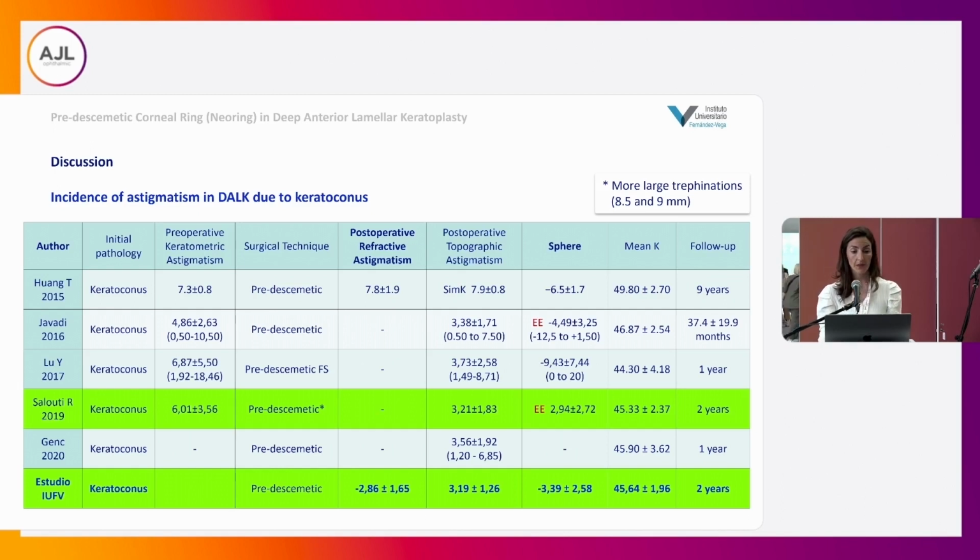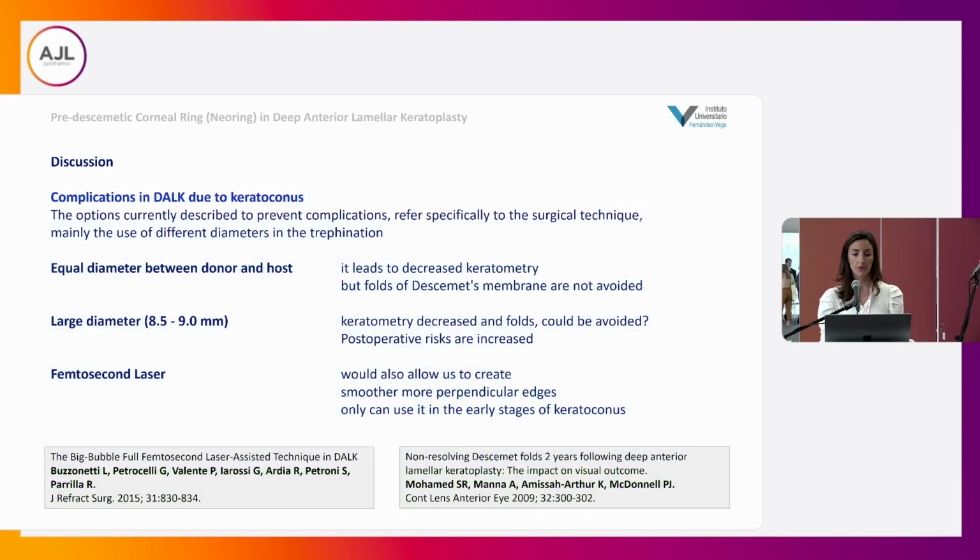And that's important because nowadays the options currently described to prevent complications in patients with DALK due to keratoconus refer specifically to the surgical technique, mainly the use of different diameters in the trephination. If you use an equal diameter between the donor and the host, it leads to decreased keratometry, but faults of the cement membrane are not avoided. But if we use a large diameter of 8.5 or 9 millimeters, both could be avoided, but the postoperative risks are increased. Also, the femtosecond laser would allow us to create smoother, more perpendicular edges, but we can only use this kind of technology in an early stage of keratoconus.